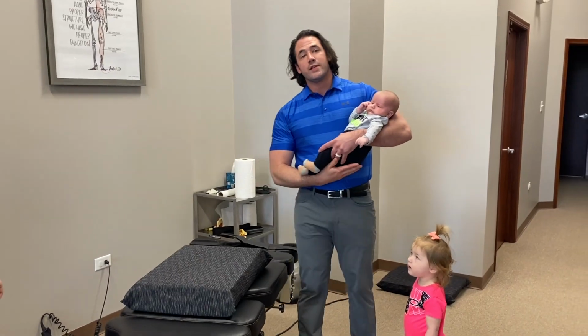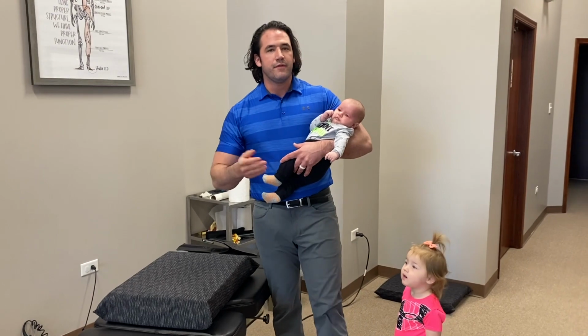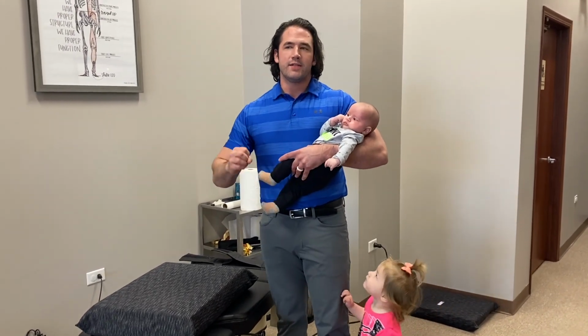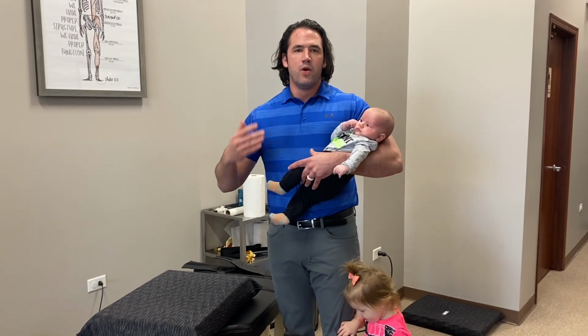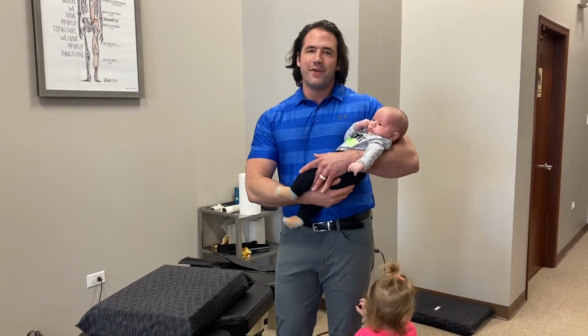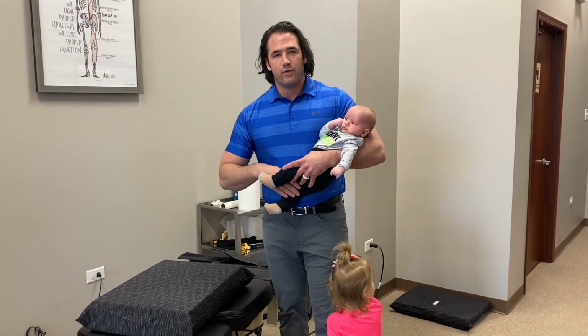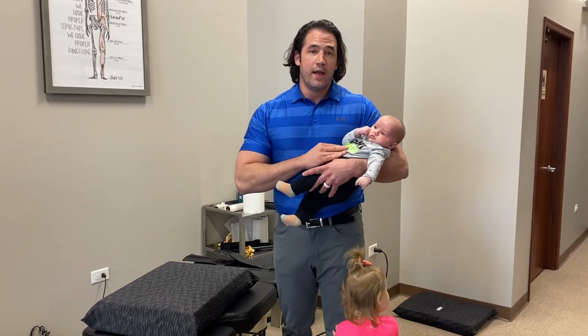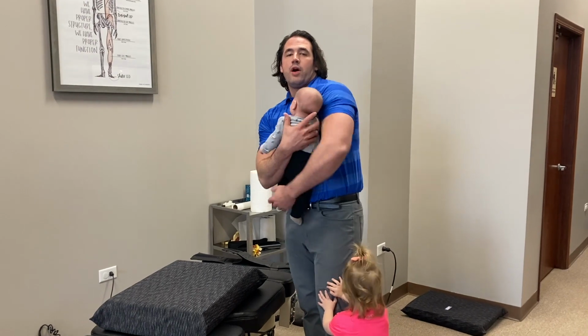So I get questions all the time of how do I adjust infants, why do I adjust infants, and what it looks like. Everyone thinks it's just like a normal adjustment. We're hearing all the popping and things like that. It's definitely not like that. So to kind of get some awareness to the topic, I'm actually going to adjust my son and have you guys all go see what all the process is.